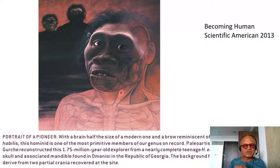This particular chapter or section of this digital book is called Stranger in a New Land. So this is a portrait of a pioneer with a brain half the size of a modern one and a brow reminiscent of Homo habilis. This hominid is one of the most primitive members of our genus on record. Paleoartist John Gurche constructed this 1.75 million year old explorer from a nearly complete teenage Homo erectus skull and associated mandible found in Dmanisi in the Republic of Georgia. The background of the figure derived from two partial crania discovered at the site here.